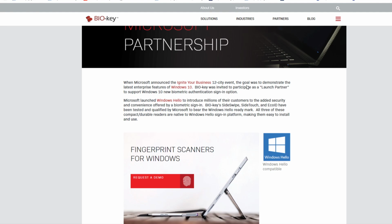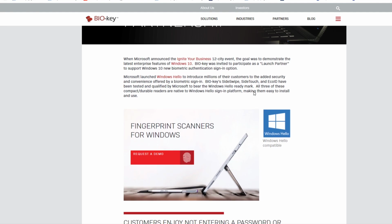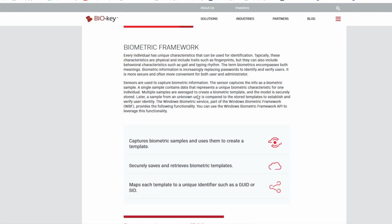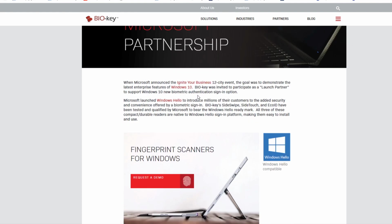From my understanding, this is basically a partnership with Windows 10, and the BioAPI as a launch partner to support the new Windows 10 biometric authentication sign-in option. That's all good news and all, but that's way priced in. A lot of people know this. I don't believe anyone who has looked up this company hasn't seen Microsoft and looked into it, because it just pops right up. What do you think about this stock?